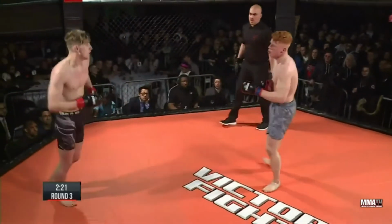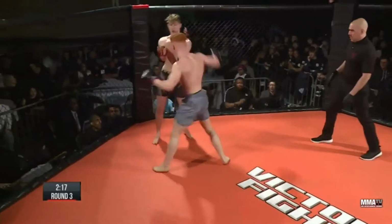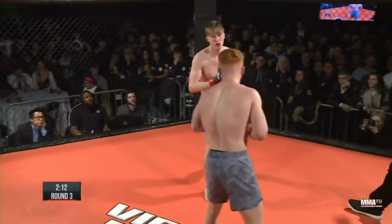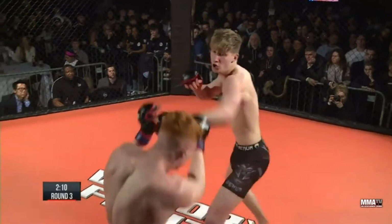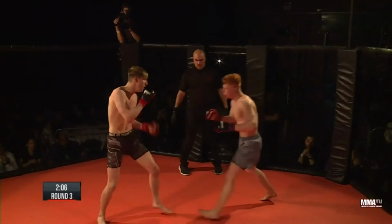Smith's starting to use his range now, just feeding that jab out, forcing Nolan to get on the inside. Big shot. Big bombs from Nolan. Beautiful work. But Smith is wearing them very, very well. Nolan, I think, is starting to tire. We get into the third round.